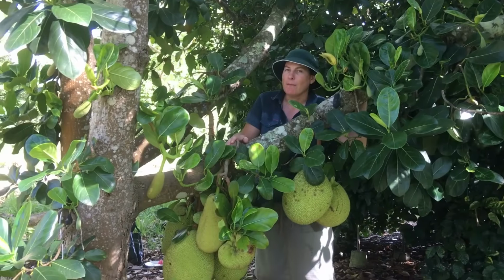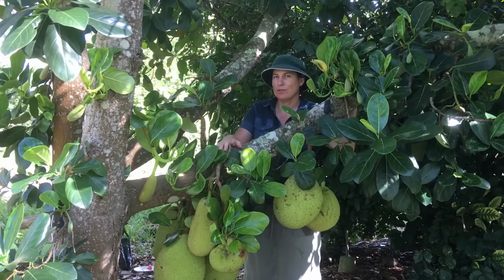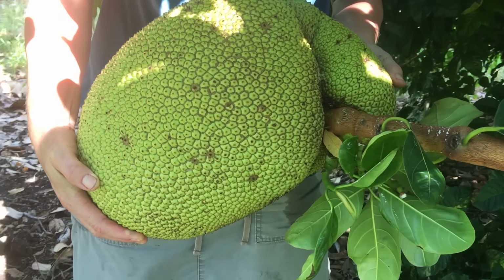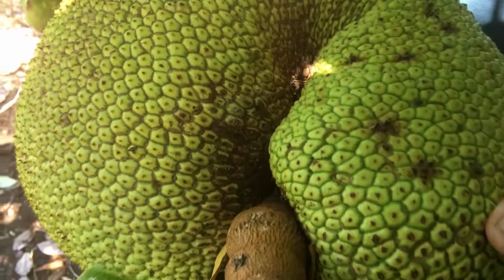They fruit off their main trunk and branches, and unusually they can also fruit off their roots if they're exposed, so they can produce fruit on the ground. But most of them come off the main trunk and the main branches close to the trunk. And obviously that's where the wood is the thickest, so it can hold the weight of the fruit.